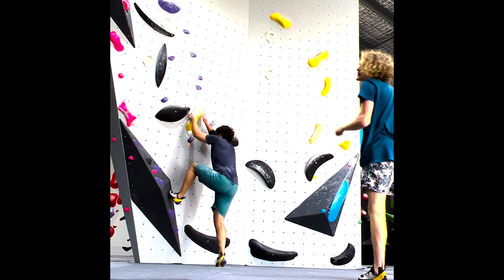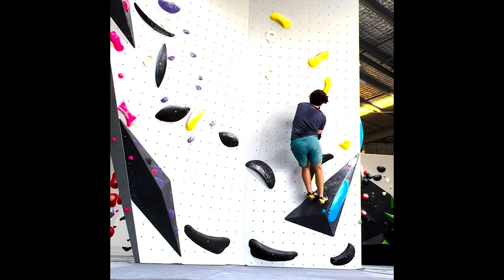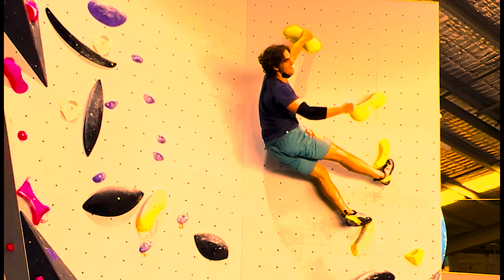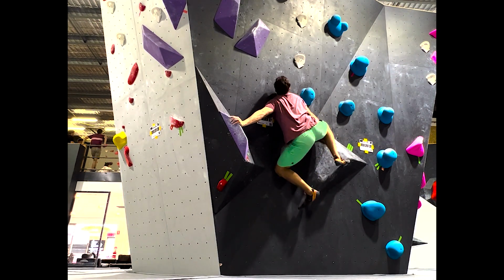We have a special grade yellow here. Nice jump move. You got to swap your feet relatively quick. Really cool pinches and then a nice ending with that toe hook in there. Boom, match. Yes. This is one of their comp climbs on the island.